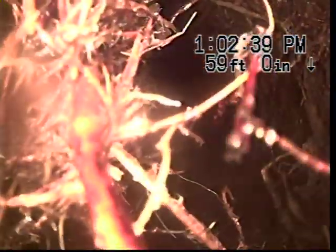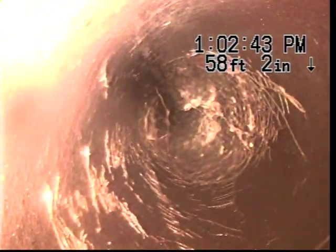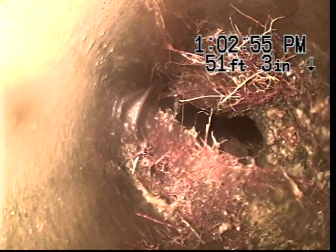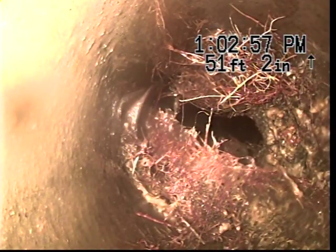Pretty good sized root there. Another good size one right there. And a big old one there. So it was one of those 3 that caused the clog. Another good one there. Let me rotate the camera.